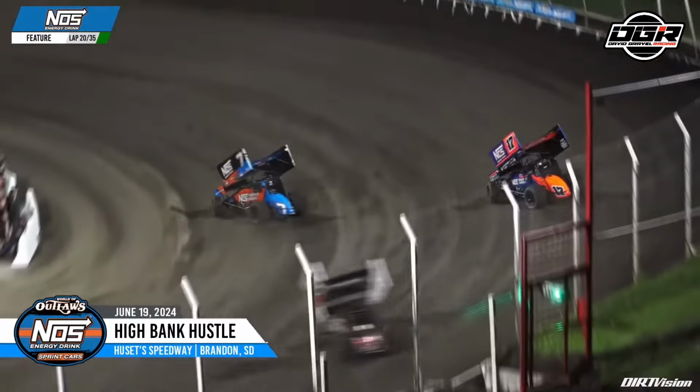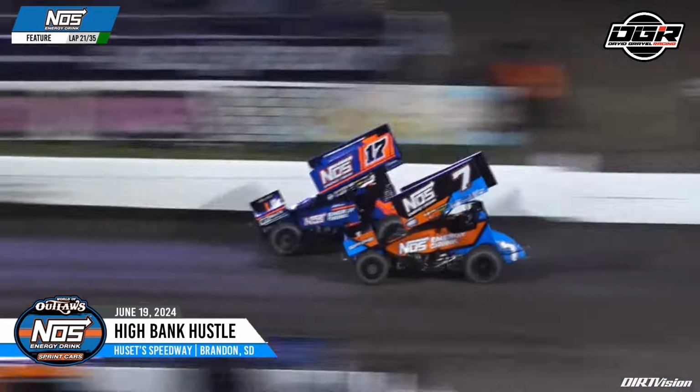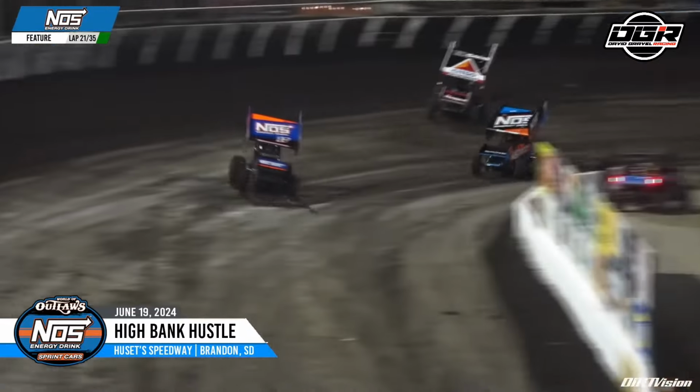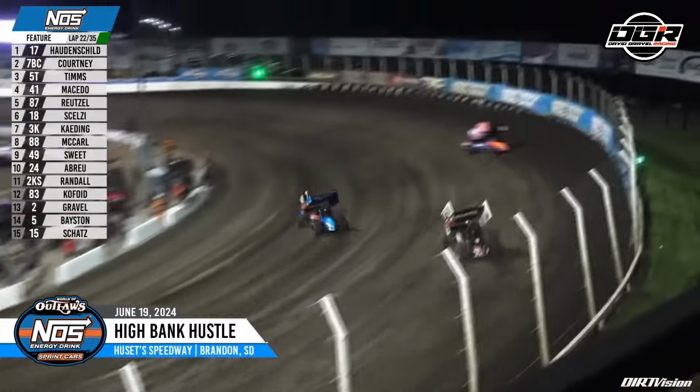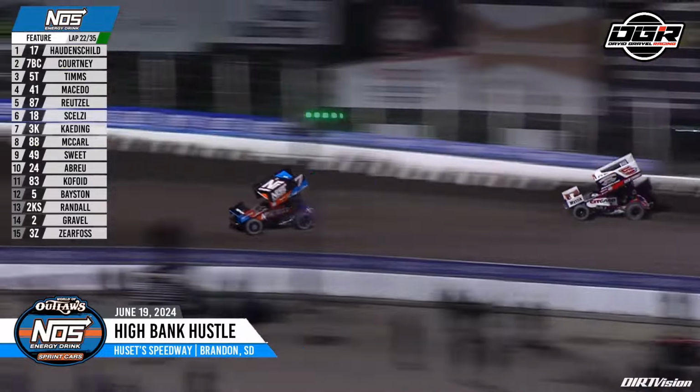Back to green, Tyler Courtney to the inside, a challenge for the lead. He has it momentarily. Sheldon trying to power back around him on the outside. Wheel to wheel for the top spot into turn 3. How close was that? And here comes Ryan Timms up there on the top side of the speedway. He's got a run at the top too. Hodenshield, Courtney, Timms breaking away from 4th place running Carson Macedo and Aaron Reitzel. Top 3 breaking away with around 13 laps to go.